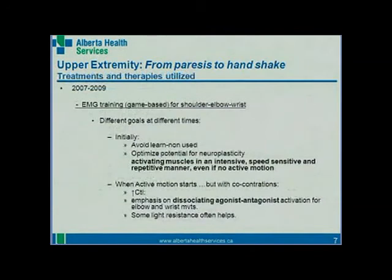Now, the treatment we used from 2007 to 2009, we had to start with EMG training for the shoulder, elbow, and wrist. The reason is because, as I just told you, there was no active movement in the wrist, for example, no palpable muscle activity, but that doesn't mean that there is no EMG signal, and this is very important. So we were able to play a little bit with the EMG signals to work on wrist extension, elbow extension, and shoulder movement, without movement.